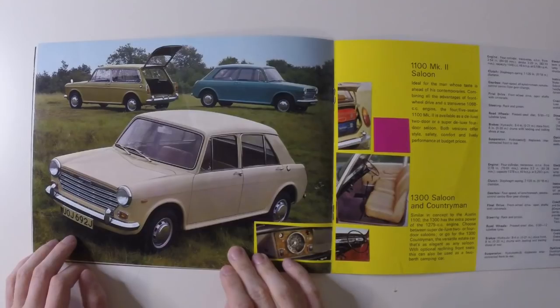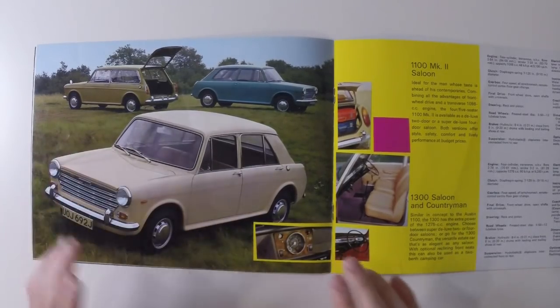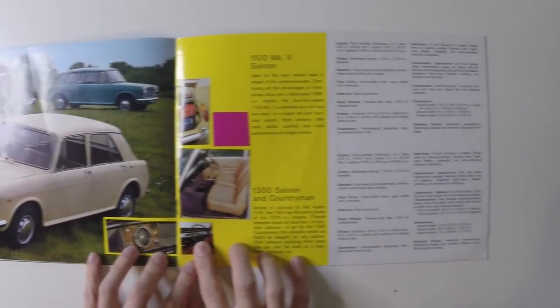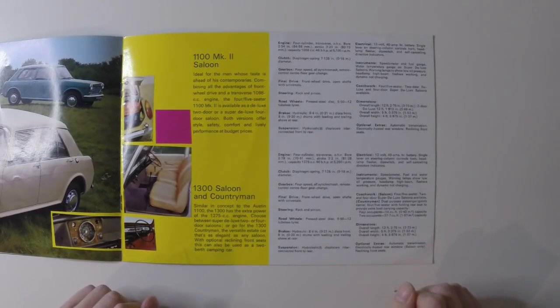3 different body styles are available: the 2-door saloon, 4-door saloon or 3-door Countryman estate. I particularly love the strip speedometers used on some ADO 16s. Mechanically, hydroelastic suspension, front-wheel drive, 1100cc or 1275cc A-series engines.